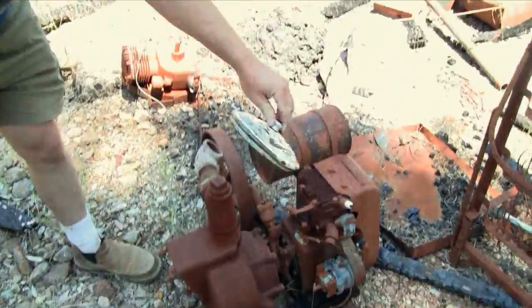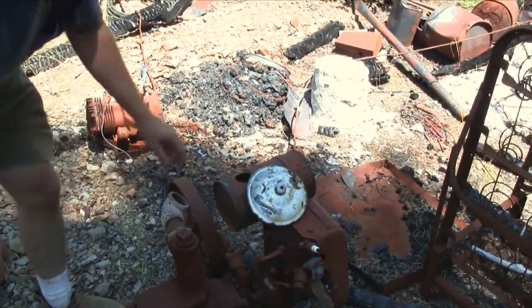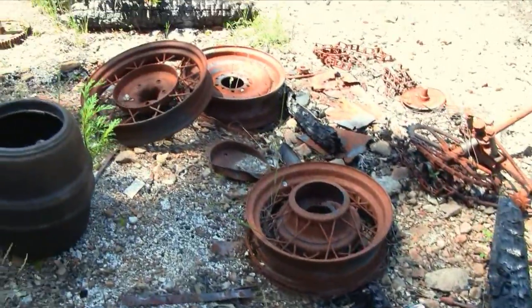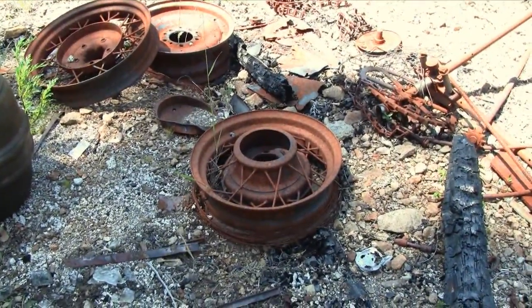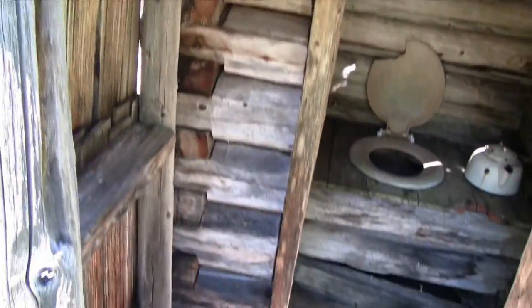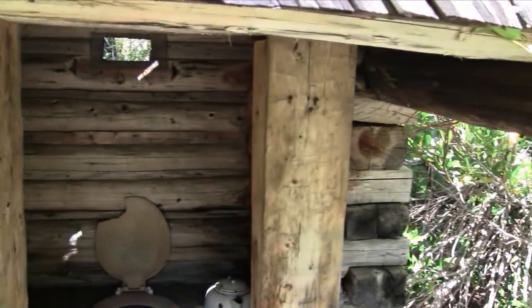How about this old porcelain pot lid? That survived too. That's an old relic, lots of interesting old artifacts. Yeah, spoke wheels. 1930s again, you think? Here's the old outhouse. Still in pretty good shape.